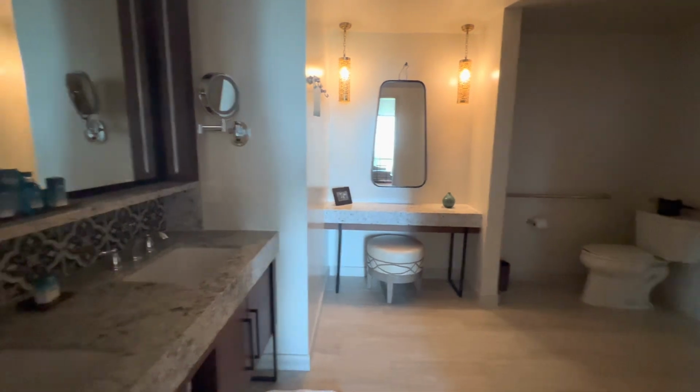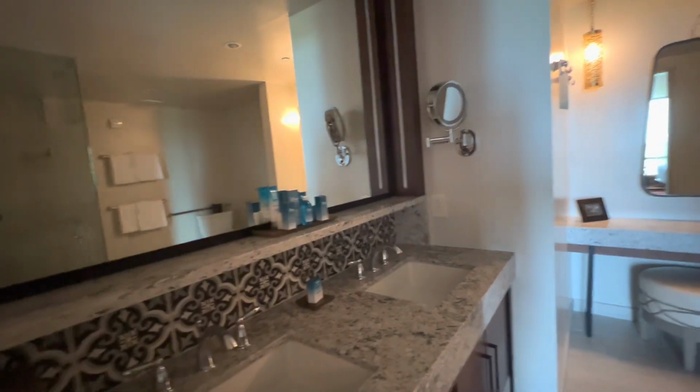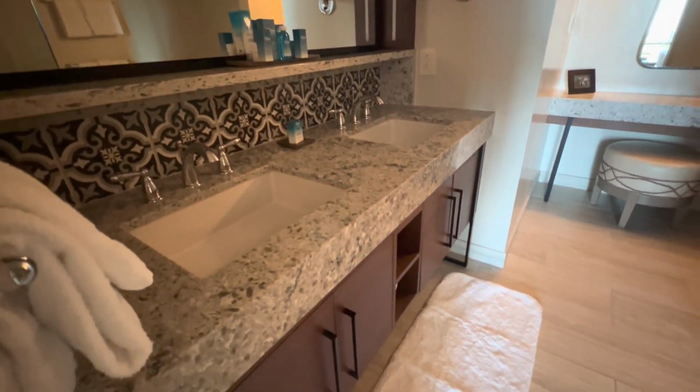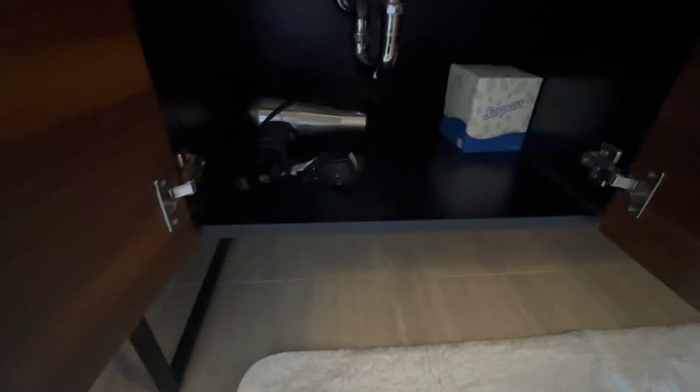And as you can see, there are bars around for handles to help you in the toilet area. So I'm not sure if this was actually an accessible room or not, and that's why it was so spacious. I didn't ask for an accessible room, but perhaps it was. But it was such a spacious area. The whole room was very, very spacious.